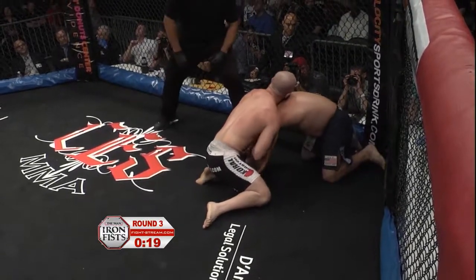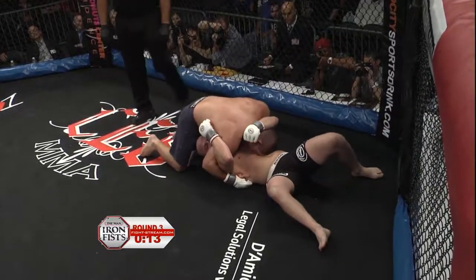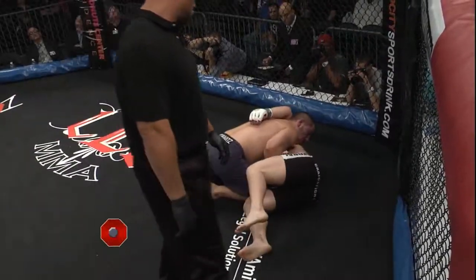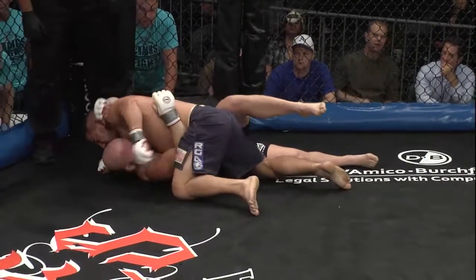Chartier just trying to make something happen. Not sure how this one's going to go, but it looks like it's going to go the distance. He's desperately trying to grab this guillotine, and he lost it. He jumped it, and you can see Horowitz reversed him north to south. Horowitz now to side control, needs to drop a couple of short elbows and end this round in a flurry, and he might have stolen it.